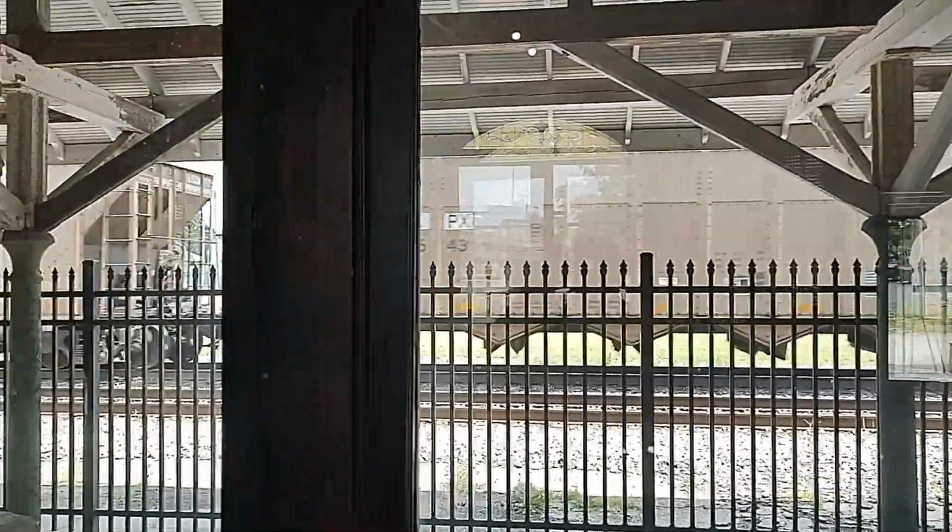And Galion usually doesn't get this much traffic on the Columbus subdivision, but doggone it, four trains already.